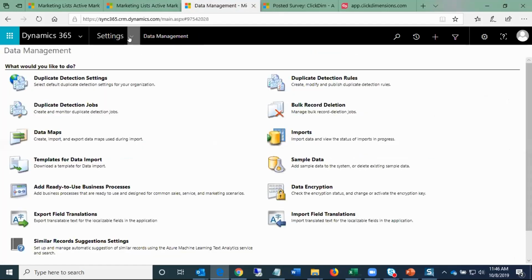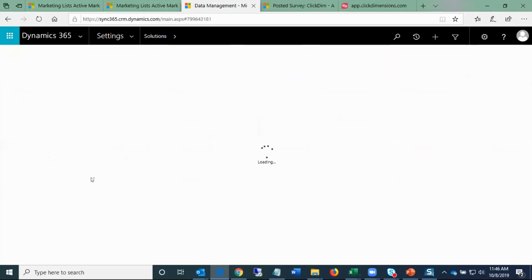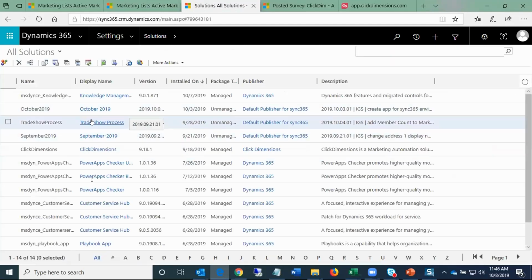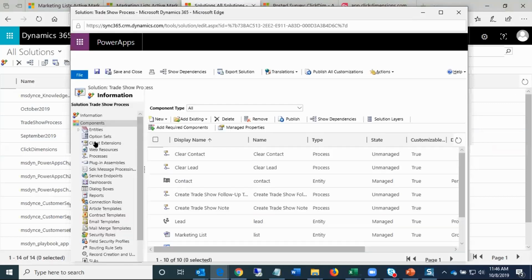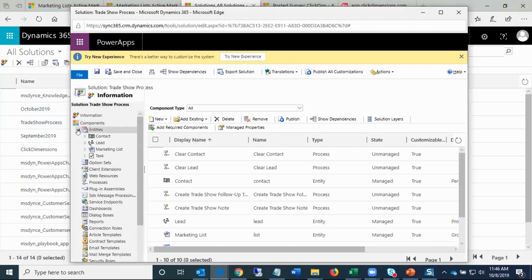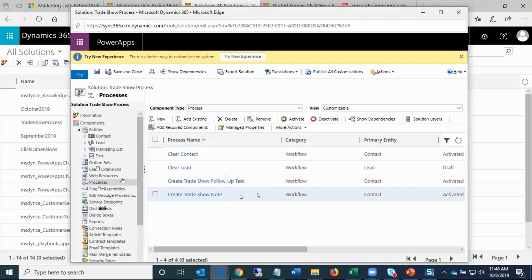So within your customization area, you can simply create workflows. I have an example here. It's not exactly creating a thank you letter, but in this case, we're creating follow-up tasks, based on workflows, and the workflows can be triggered based on an event in the system.